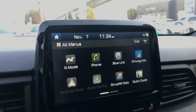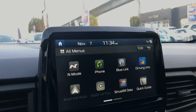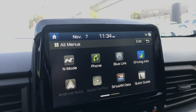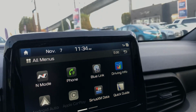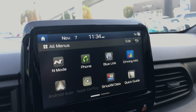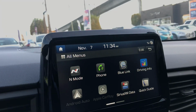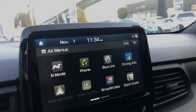So there is Blue Link in this vehicle. With Blue Link, you can actually download the app on your phone and start the vehicle from home, since it has a push start ignition. You can turn on the AC, do things like that, find your vehicle. If it's lost somewhere in a city you don't know, you can actually go on your phone and find your vehicle. There's a lot more things you can do with Blue Link, but these are some of the main features you have with Blue Link.